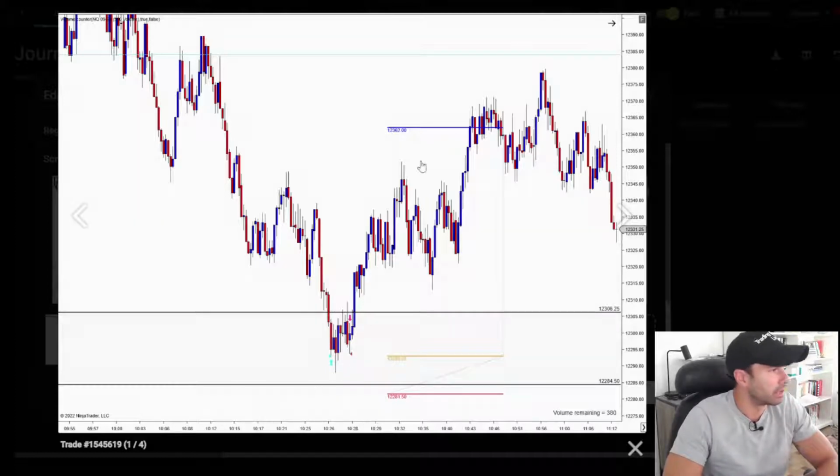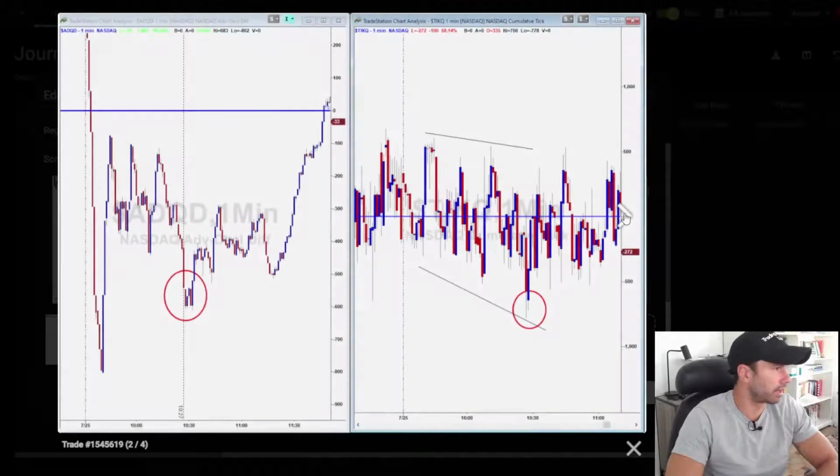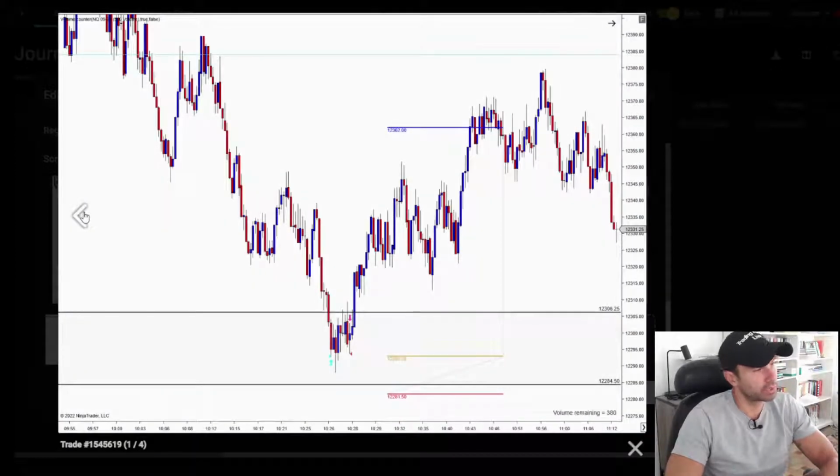what happened. It went to my target after probably 15 minutes. It was a 6-to-1 trade. It was a pretty good trade. Let's look at the internals, right? And this is not the typical setup that I take, a tradable reaction. It is a pullback continuation. This is an area created back on the 20th. I think it was last Wednesday.